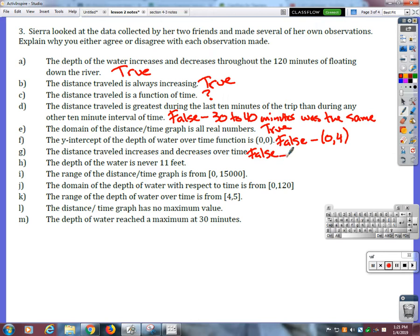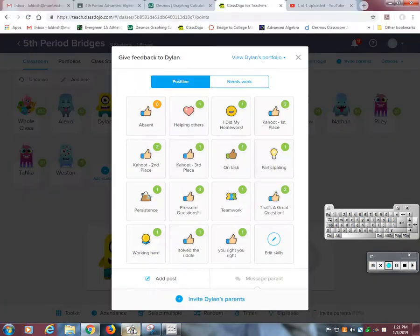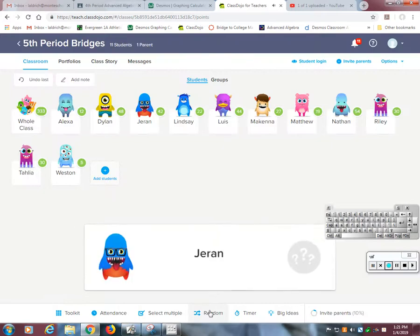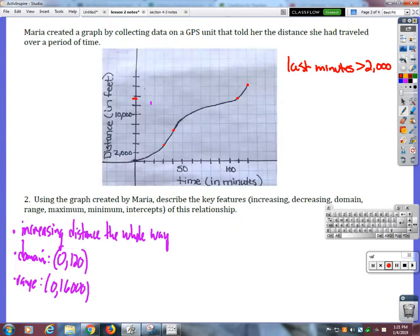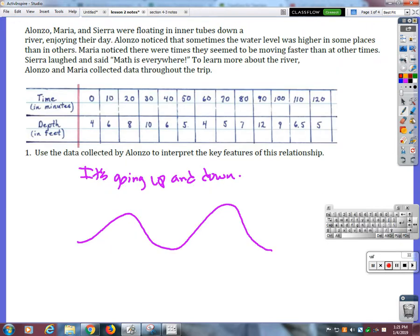Ooh, here's a good one. All right, next one. It says the depth of the water is never 11 feet. Talia, what do you think? Why do you think that's false?